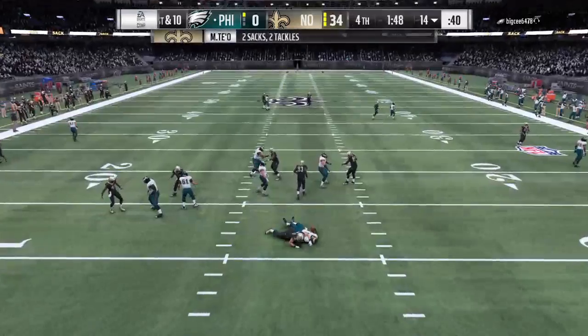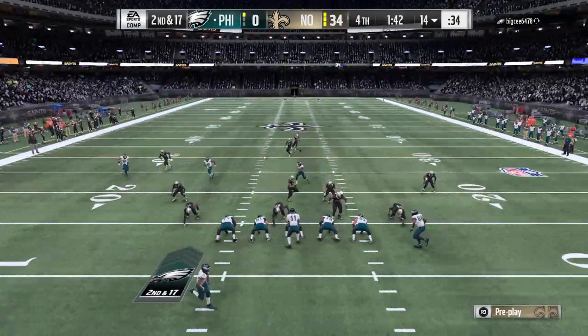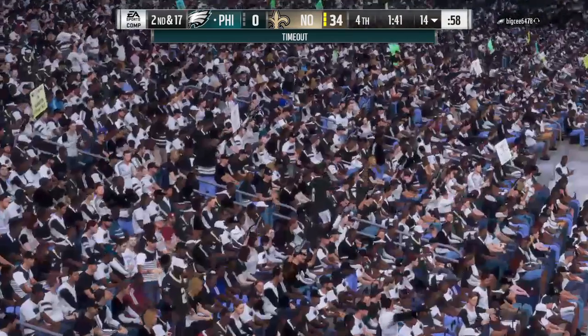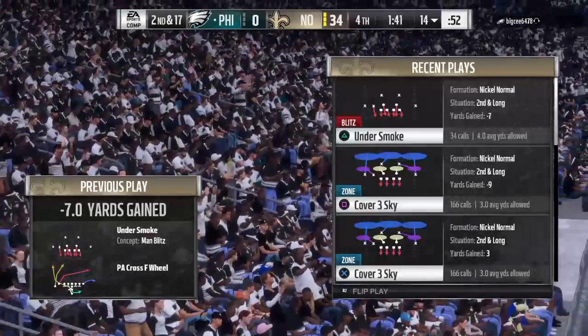And pressure coming, and they got him once again. Mateo in there to pick up his 2nd sack now of the afternoon. The Eagles will take their 3rd and final timeout as they'll talk things over prior to this upcoming 2nd down play.